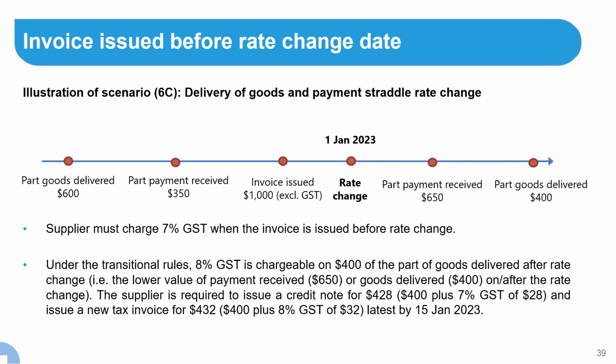In the last scenario, both the payment and delivery of goods straddle the rate change date. In this example, the supplier delivered part of the goods of $600 and received part payment of $350 before the rate change. When the supplier issues a tax invoice before the rate change date, he must charge 7% GST on the supply. Subsequent to the issuance of the invoice, the supplier only received part of the payment and delivered part of the goods before the rate change date.